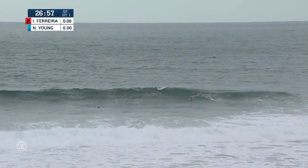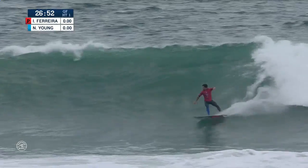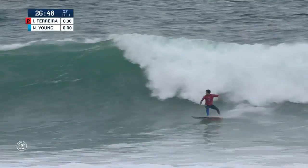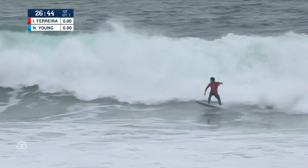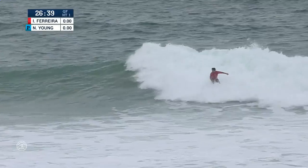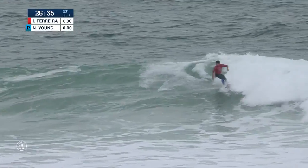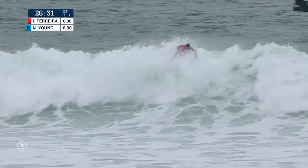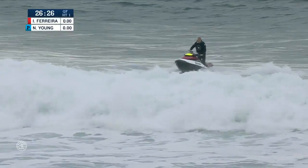We've been talking about that goofy foot story. First 2 quarterfinals are all goofy foot matchups, which is a bit of a rarity here at Bells. This is Ferreira now. Jams it off the lip. Nice controlled start for him to take the lead. Last year's Rookie of the Year, now patient into the open face. Fade and cut back off the top. Now he's got an end section. Just hits it off the top. He'll step off with the lead.